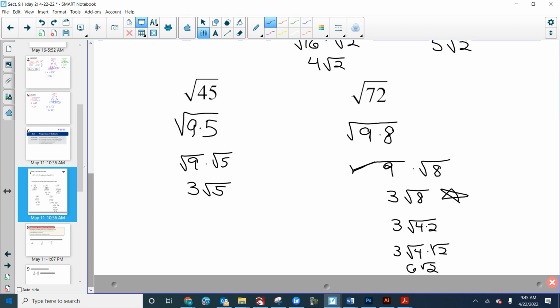To put this number back into the square root to check it, wouldn't I square the number on the outside? It came out by square rooting. If I want to check it, wouldn't I square it times that number inside to check my answer? It should always work out. Let's do this one. What's 3 squared? Times 5. Should work out that way. Okay, just a quick check.